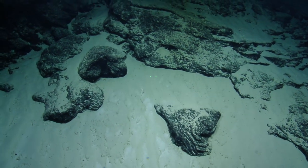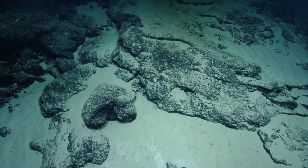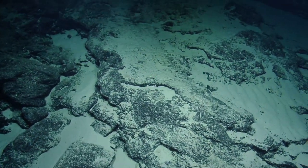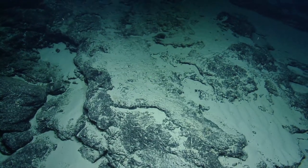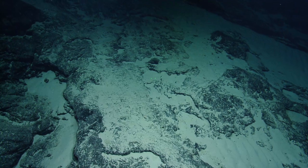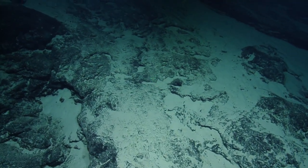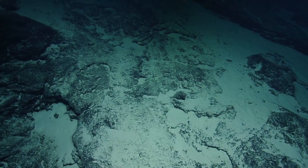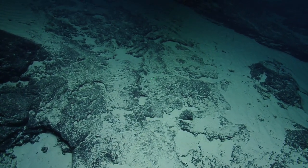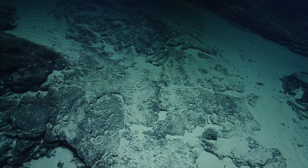There's a Xena 5-4. Pretty optimistic about these rocks, too. Oh, yeah? What are you thinking? Well, you can definitely see this later stage crust, but beneath that, I would expect it to be the primary volcanic rocks.